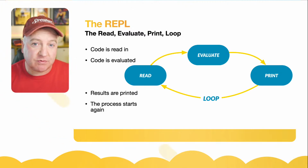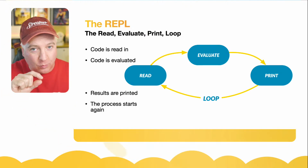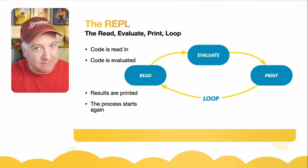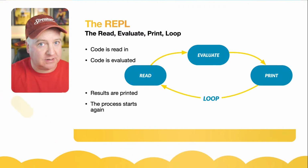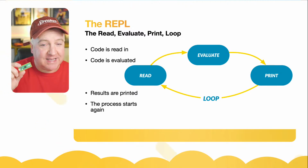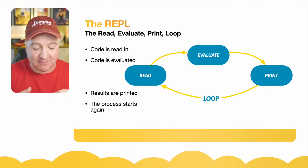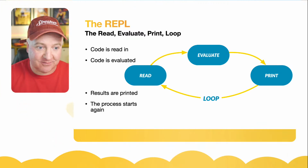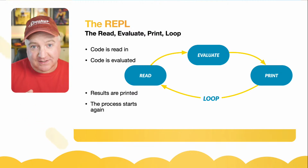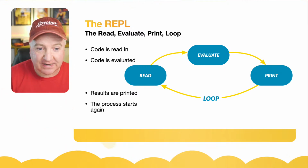Essentially, when you run a script, it's just running it through that REPL in the background. It's looking at one line at a time and remembering variables and libraries, but then just executing the code. So code is read in, it's evaluated by the interpreter, results are printed out to the console, whether that's through the serial, and then the process starts again. So that's the loop: read, evaluate, print. It just keeps doing that forever.